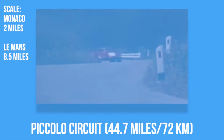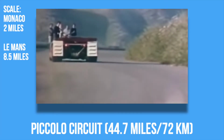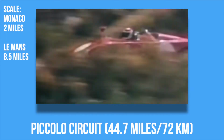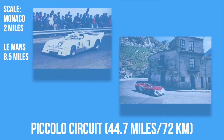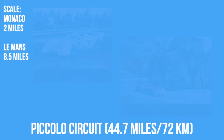Well, here we are now with a former staple circuit of the World Sports Car Championship, the Targa Florio with the Piccolo circuit, clocking in at 44.7 miles long, so about 22 Monaco's worth of driving through closed off streets on the island of Sicily. Absolutely ridiculously long, last used in 1977, before the Targa Florio was canned for good. And the funny thing is, this is the shortest circuit of the Targa Florio. We'll get onto the other ones a bit later.